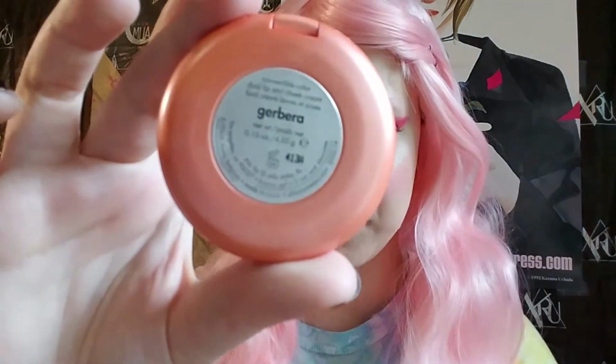Then I have this Stila Convertible Color Dual Lip and Cheek Cream in Gerbera. I have no idea how to pronounce that. I've used it a couple of times. I just don't get along really well with cream products, so I'm actually going to pass that on. I have another one from Milani in Berry Amore, keeping this one. More Urban Decay. This one is definitely more keep. I must have not separated them evenly enough.